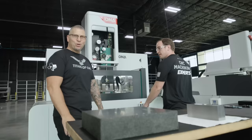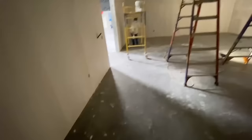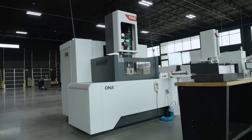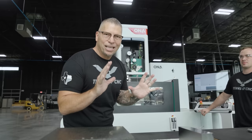We got the EDM going. Now, a lot of you guys saw this whole place get framed up. You saw the sheetrock go on. You saw the whole thing come together. And now the offices are actually in use. And we not only have an additive department, we have an EDM department over here. And my man Trevor oversees both of them. Not only do we have EDM, a wire, sinker, hole popper, but we're just educating the entire industry on how amazing this technology is.